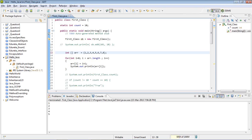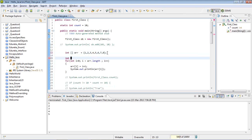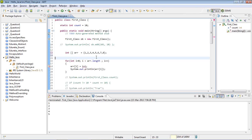Karthikeyan is asking, if we overload an array, what will happen? If you overload it, it will actually show you an error. Integer, or sorry, let's say any other type, character, okay? Array arr equals to the brackets. So can you see it is showing you an error? Even if I put elements within that, characters are passed like this. So you cannot overload the array name. Are you clear with it? Karthikeyan, please write down on the chat window.